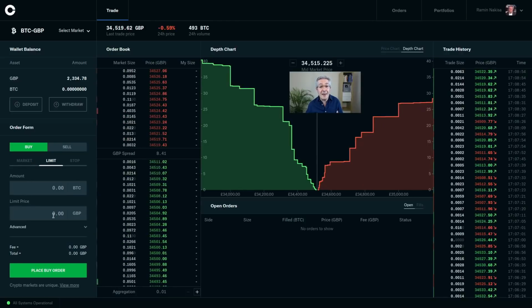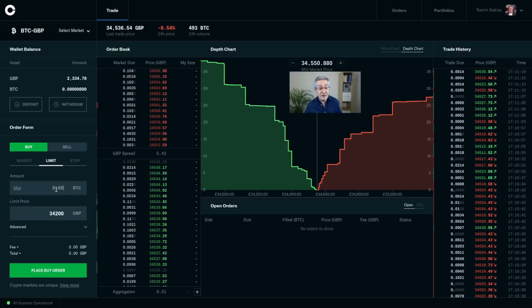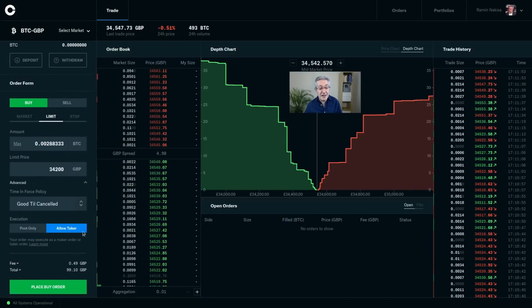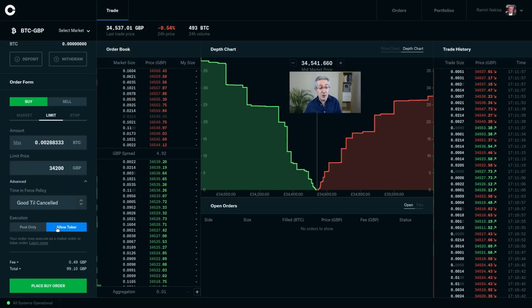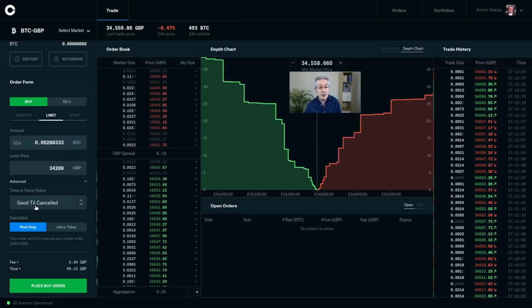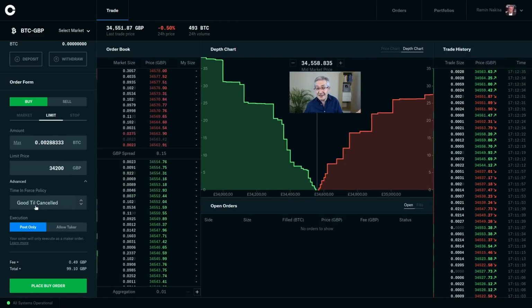And because I'm a market maker, I could choose the price at which I'm willing to buy. Now, ideally, I'd trade at a low price. So let's say we entered 34,200 and I'll enter the same amount of Bitcoin. Again, the fee is about 0.5%, 0.49 sterling, and I'll enter some more details about the trade. Now, what I want to ensure is that I'll be a market maker. I'll never be a market taker. So I'll click on post only. And this order will be good till cancelled. In other words, if the trade is never filled, it'll just stay there and it'll be me that has to cancel it.